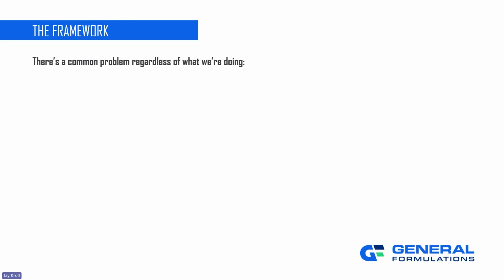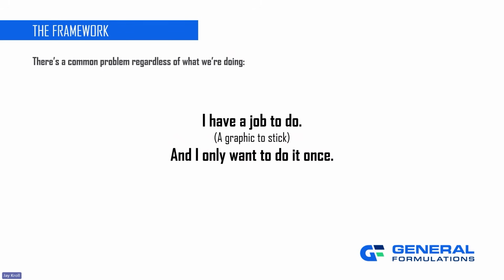Before we get into the question, though, I like to back up one more step. We're all on common ground. There's a common problem regardless of what we're doing. This question or these questions we're going to go through really only make sense if we're clear on what we're actually trying to do. It's this. I have a job to do, in this case, a graphic to stick, and I only want to do it once. This is true regardless of what you're installing, who your customer is, or what material's sitting on the shelf in front of you. This is it. This is the goal.